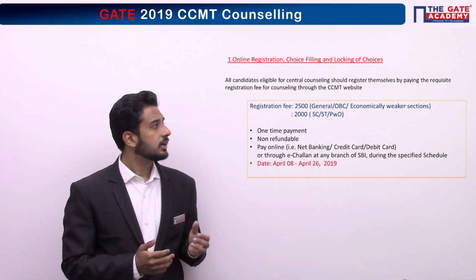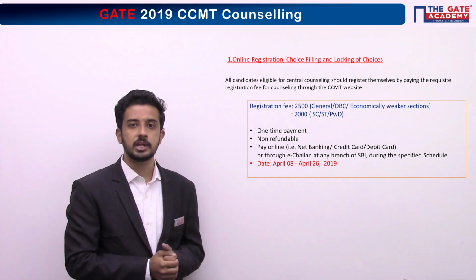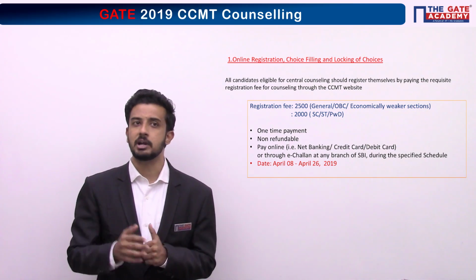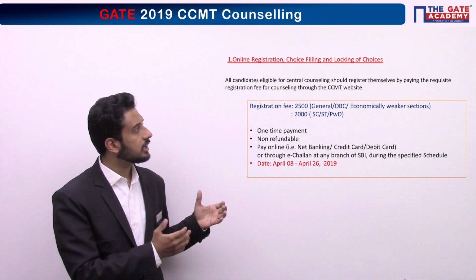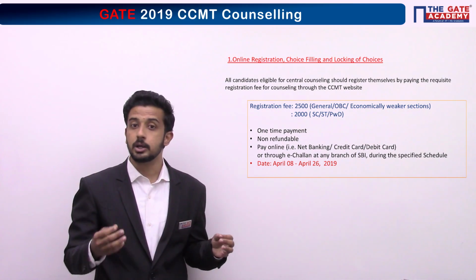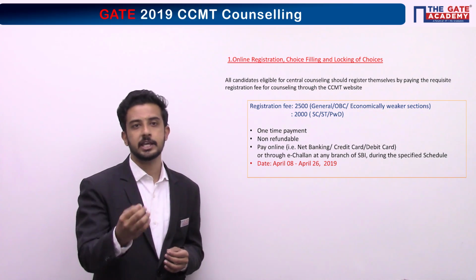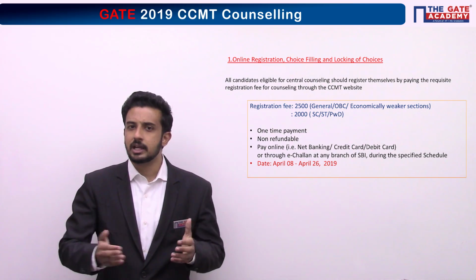After paying the registration fee, only then can you fill in your choices. This amount is a one-time payable amount. It will not be refundable. You can pay this amount through net banking or credit card, or you can also pay through e-challan in SBI. After paying this amount, you will be able to fill in your choices. Till the 26th you have time, but don't be late.